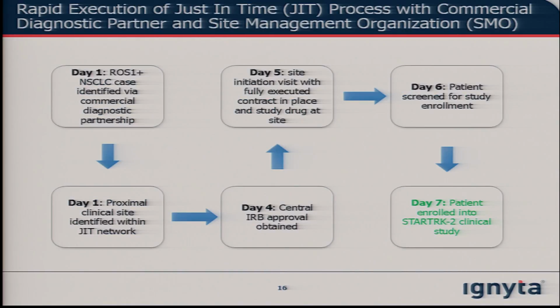So I'd like to conclude by providing 2 case studies of how these mechanisms have helped us identify patients. The first one is a case where one of our commercial diagnostic partners identified a potentially relevant patient for us. This was a ROS1 positive non-small cell lung cancer patient.